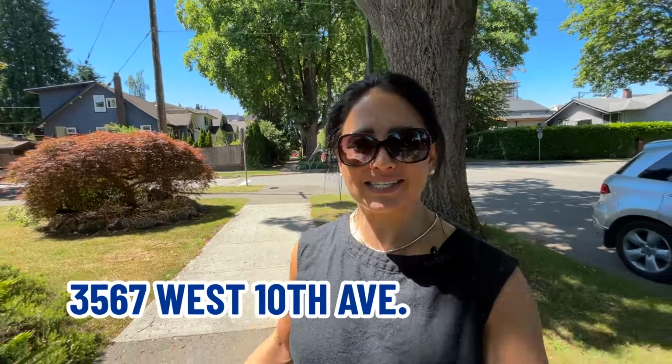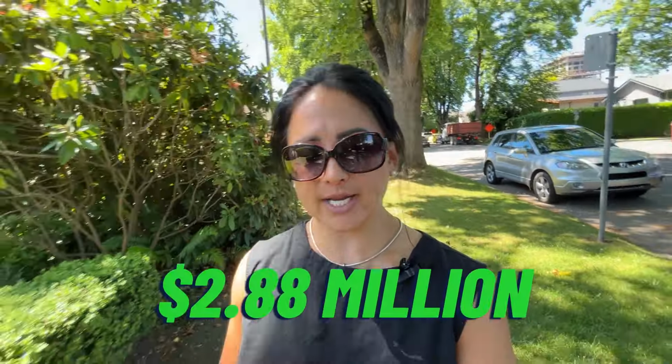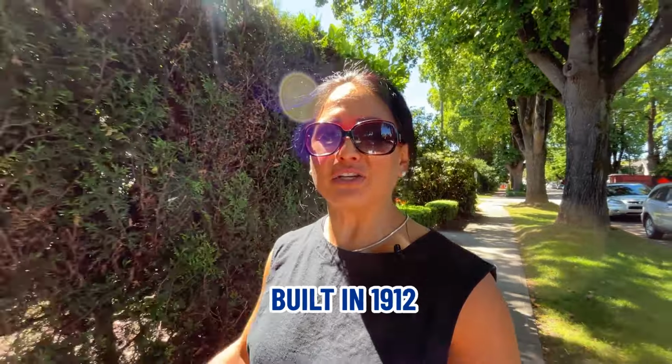I'm at the corner of 10th and Dunbar, coming up to a single-family detached home. We're at 3567 West 10th Ave. And this property coming up here, it just sold for $2.88 million. This property was built in 1912, which is crazy. It was renovated in 2009. So again, it's that heritage home that has been converted.